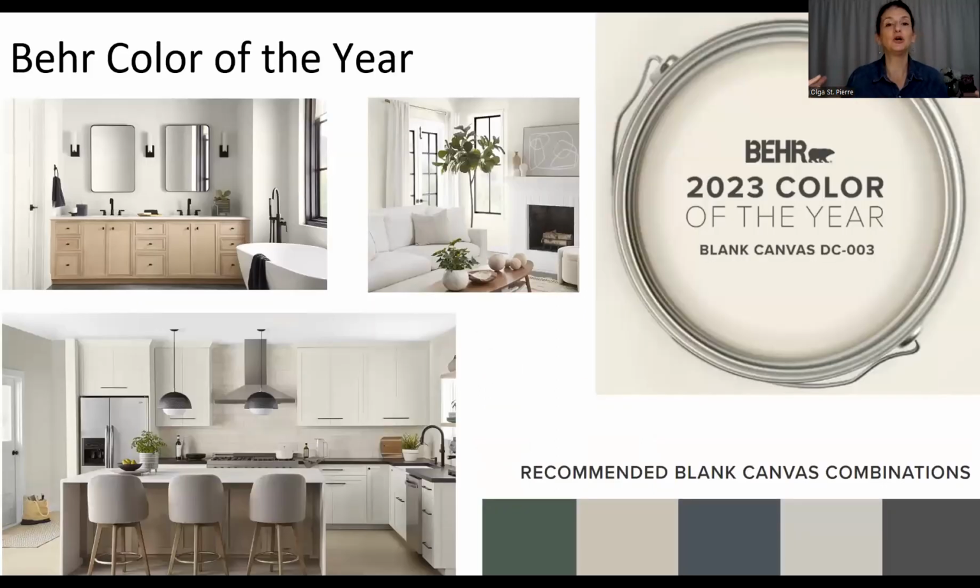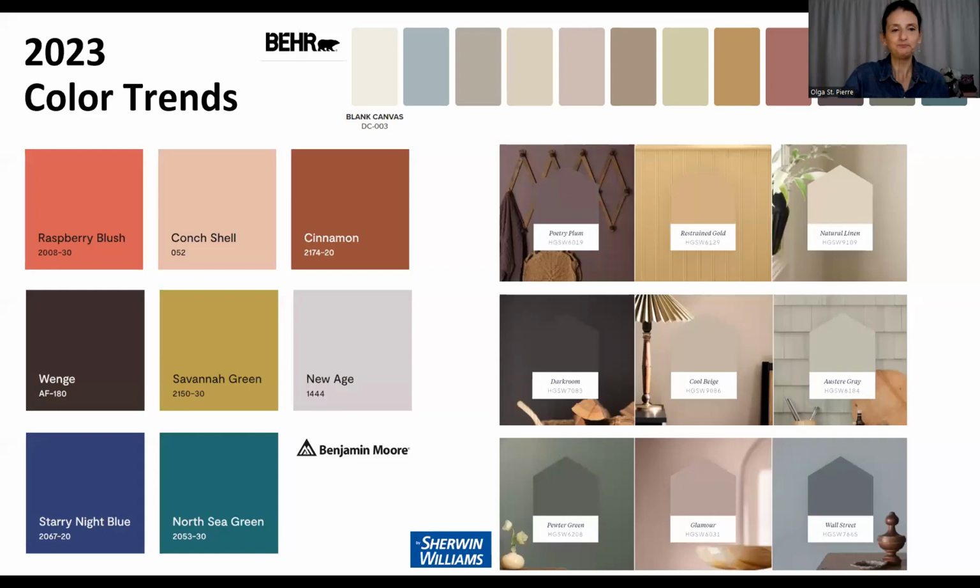So let's look at what the colors of the year are for some of the brands that you know and you can easily get access to. So Behr has decided this year to go very much neutral. So it's called Blank Canvas, right? So they're literally saying, hey, take this color, which is this creamy white, and go to town and see what you can do with it in terms of using it as your starting point for your project. I love it.